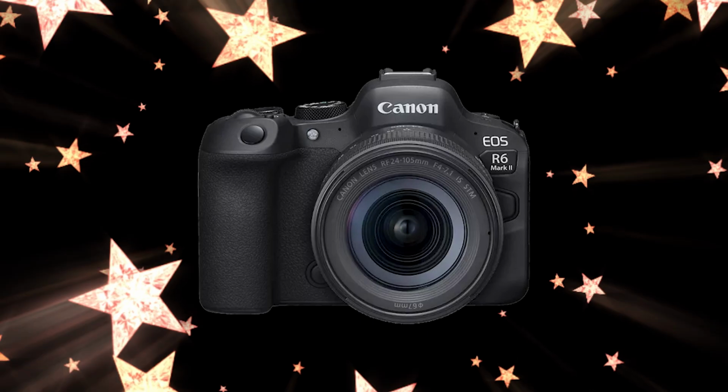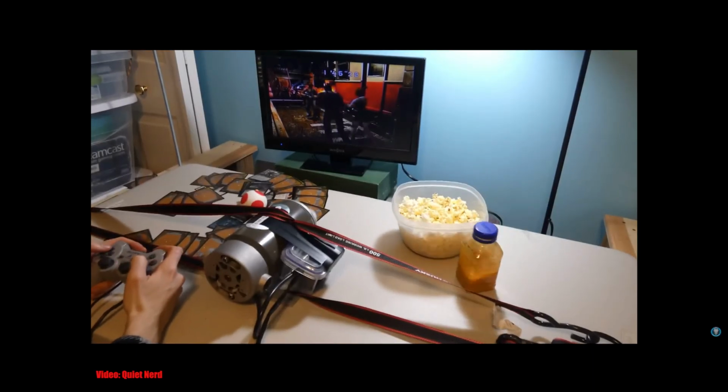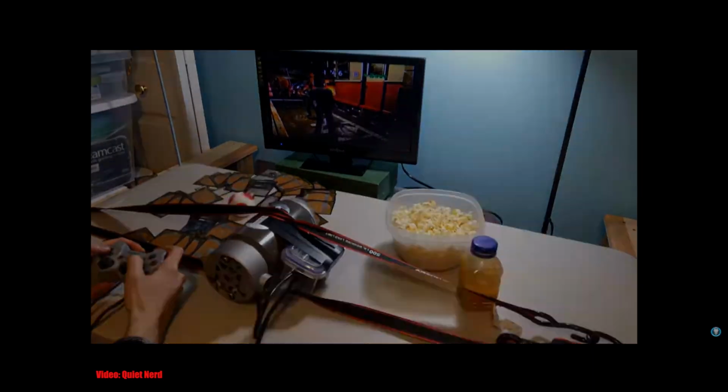Now in Canon news, Canon is exploring patents for haptic vibration feedback in its cameras. You know that feeling you get from a game controller when you're playing your favorite game and you get that vibration in your hands? That feels so good. Now, that would be grand if the camera could vibrate to notify me when I'm taking 100 photos at once.